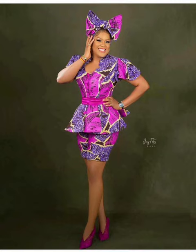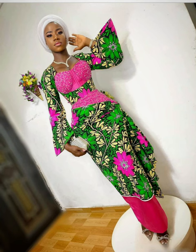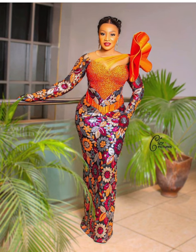This particular one, the short skirt and blouse, what do you think? I love the blouse, it's just giving. Look at the head drop now, like that bow tie happening there, it's just giving. This particular one, the lemon and pink, I love the sleeve. In fact, I love this style. It's just simple but beautiful.